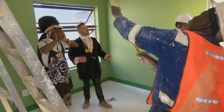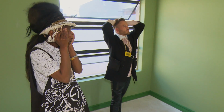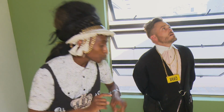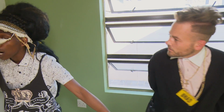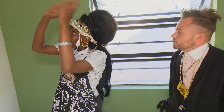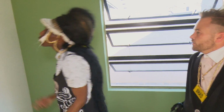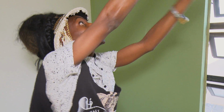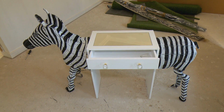My nerves. Guys, we still have to paint. We still have to do the scaffolding green. There still needs to be carpeting. There still needs to be Astro all over this entire wall, not just there. There needs to be lights. How many lights? 5 chandeliers, babe. 1, 2, 3, 4, 5. And 2 hours. At least we got the zebra done.